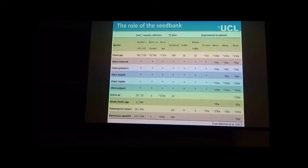Now, this is a fairly short species list. This is too small for you to read in detail, but it's a list of all of the aquatic or marginal species that grew in the ghost or restored ponds. Sorry, I realise I keep standing in front of you. You can see that these are the species that occurred in the ghost ponds, and then the next column is the restored ponds.